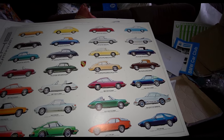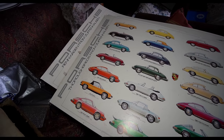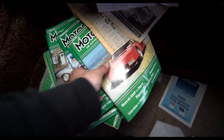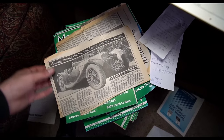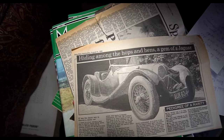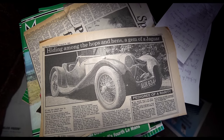Look at this. Porsches. That's a rare poster, that, I bet. It's got all the old motorsports. Look, July '86. Huh. Look, he collects all the car stuff. Look, 1994 cutouts of newspapers. Wow. Hiding among the hops and hens, a gem of a Jaguar.